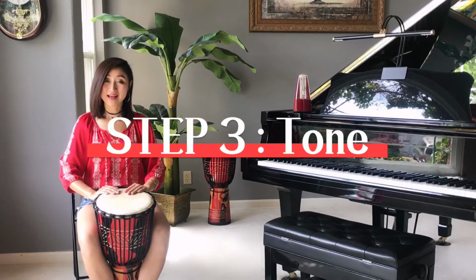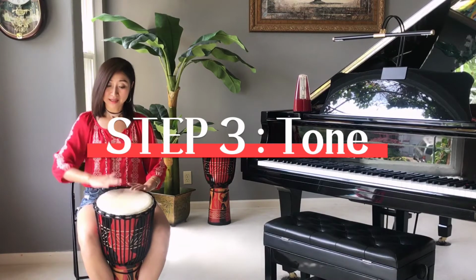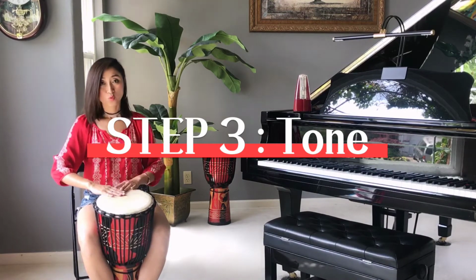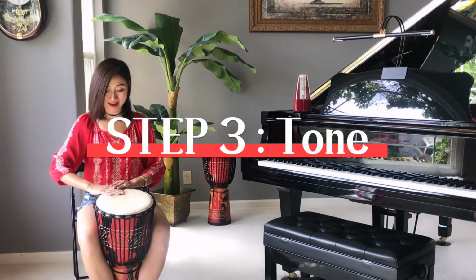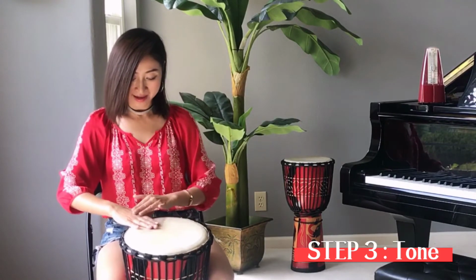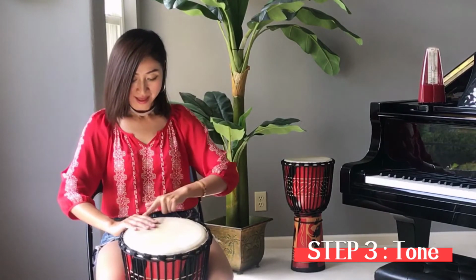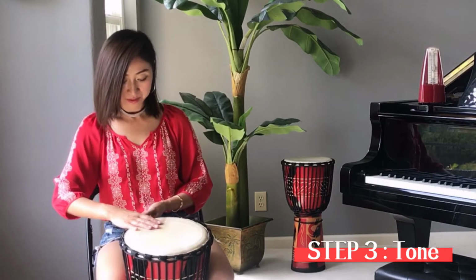Let's move on. Tone sound and slap sound are both produced by striking the drum head close to its edge, where there is more tension in the skin than in the middle. Let's go back to the bass sound position. Then we jab the thumb back to the edge of the drum head. We just leave the fingers on the edge and we line up our knuckles with the drum's edge. Keep the thumb beside the edge.